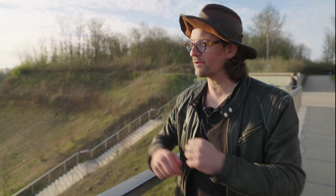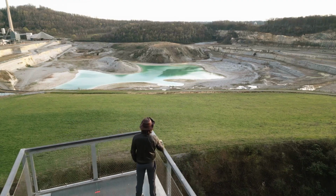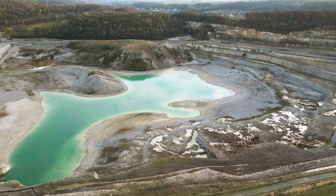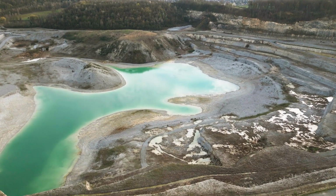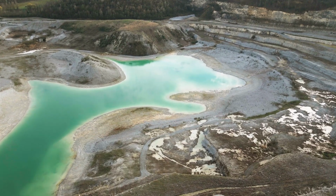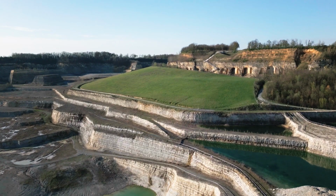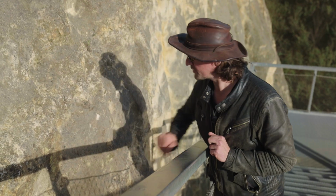And to you this may look like a dusty hole in the ground, but for a geologist this is a time machine. And this time machine brings us back to the Cretaceous. And the last part of that time is particularly well developed here, that from 72 to 66 million years ago, and that time is known as the Maastrichtian. And here we can touch the rocks of the Maastrichtian.